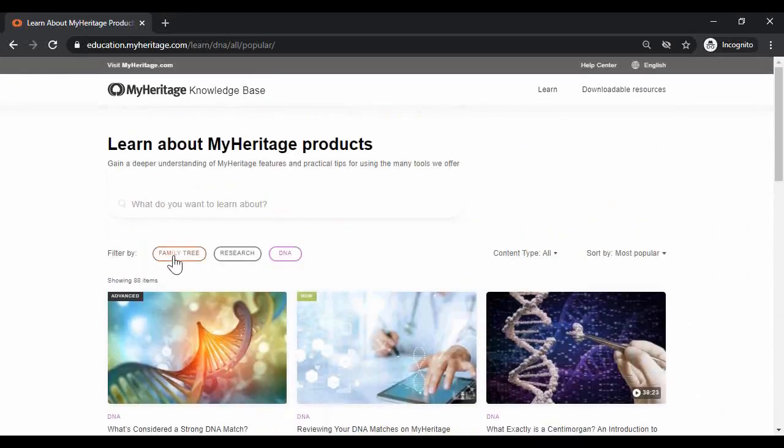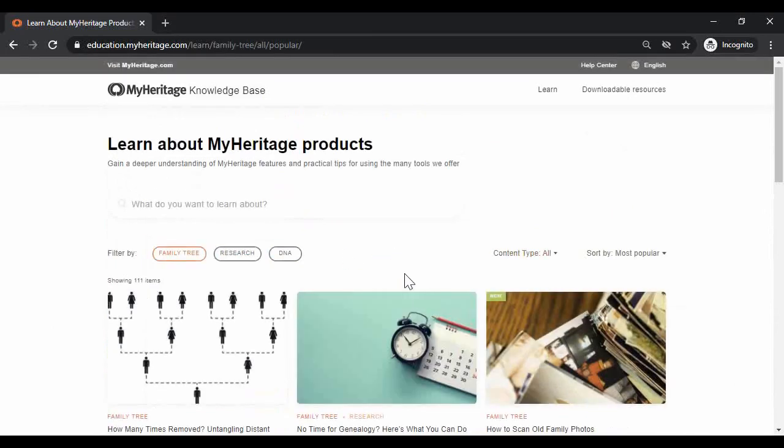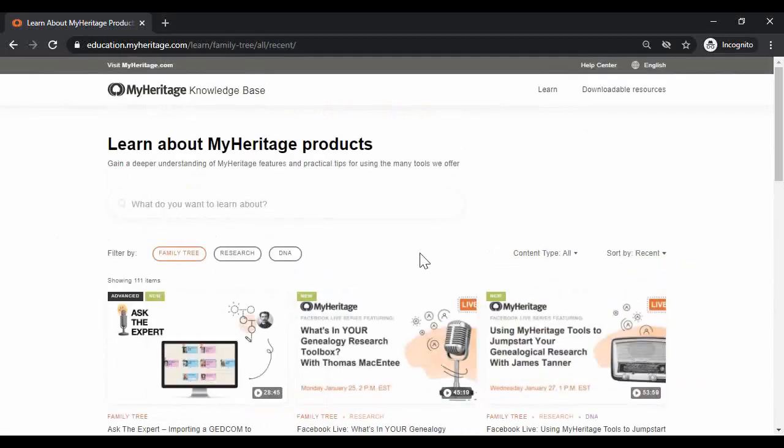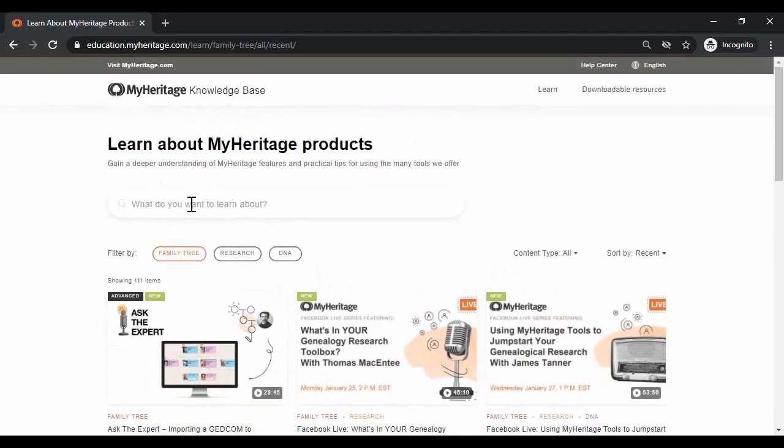So this is how you can actually view and focus all the information based on the filter, based on the content, and based on when it was released or what is the most popular one. Also here, you will find the search bar.